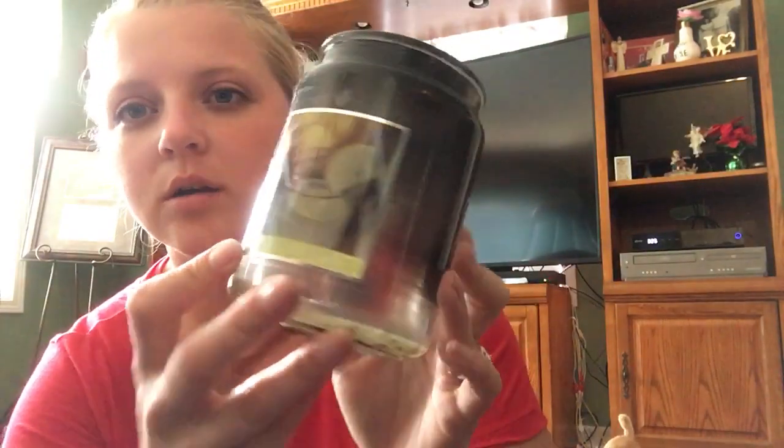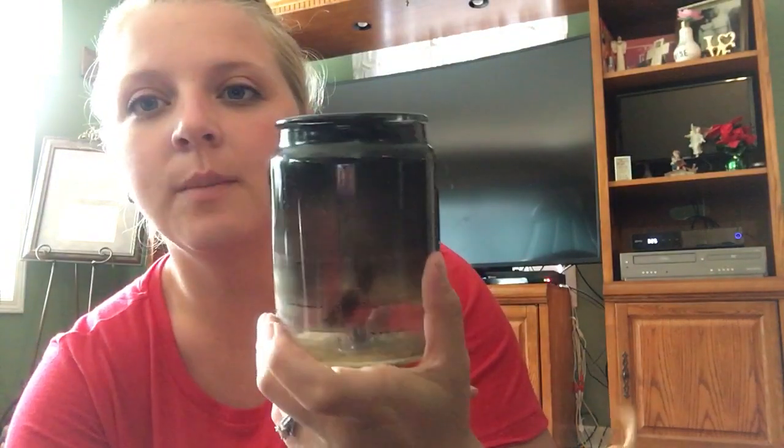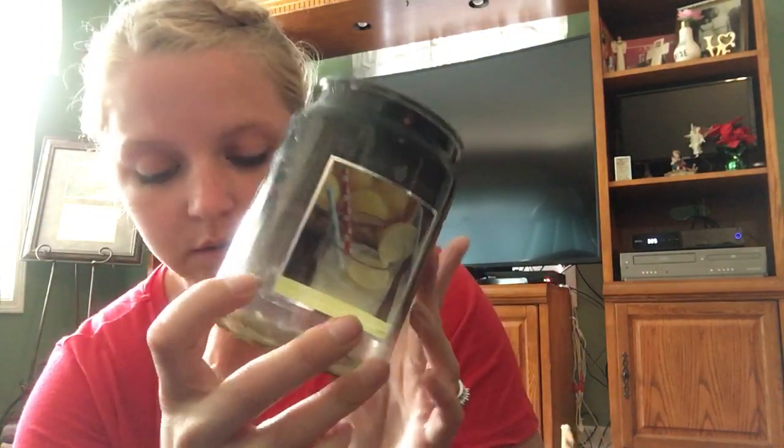And then the next one here, and of course there's stuff all over it. Which one was this one? Sweet Lemonade. And it's kind of burnt, like burnt really bad. But this one was a really good candle, too. But I like the watermelon better.